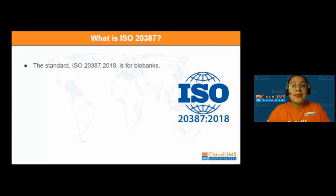So, what is ISO? First, we know that it's the International Organization for Standardization, which publishes international standards to maintain quality, safety, and efficiency in a wide range of industries. ISO recently published a new standard specifically for biobanks, this ISO 20387, in response to the constantly growing role of biobanks within the life science industry.